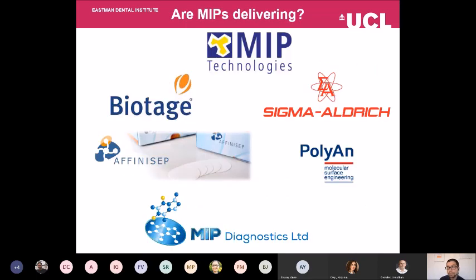In terms of commercial or potential translation applications, are MIPs delivering? The answer is yes. To what extent, we're not sure. A number of companies, even larger companies, that picked up the MIP technology over the years has been, let's say, significant. Although we still would like to see more MIP-based products being commercialized. The first companies were probably founded around 2003, 2004, and then some of these technologies are actually being picked up by big names, such as what was known as Sigma Aldrich, now Merck.